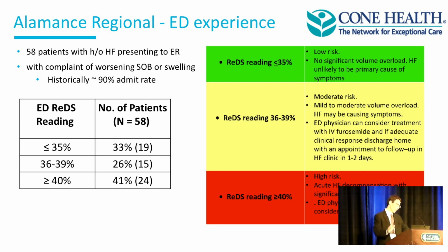They really didn't listen to us. The first patient they got was 53. They sent him home. He came back 2 hours later and almost got intubated. So we said, we told you how to use this thing. We don't want to talk about this again.